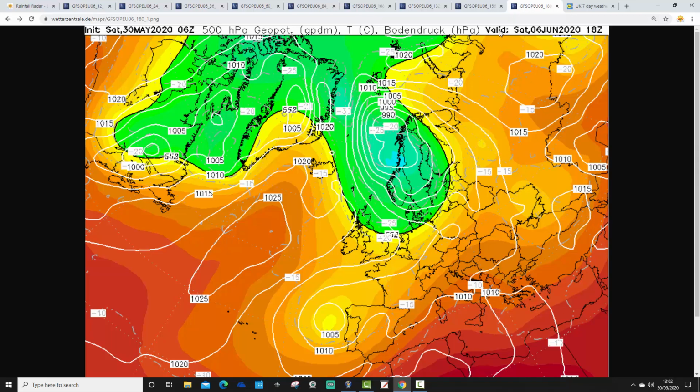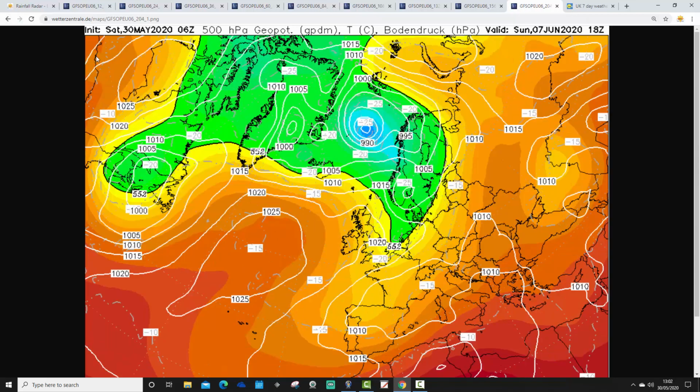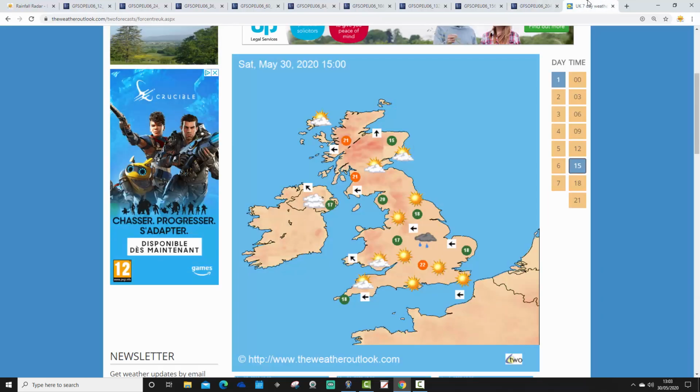And then into next weekend, well, Saturday and Sunday should see a fair amount of dry weather. The ridge is just out to our west, building in across the country. So it should be a lot of dry weather around through next weekend. Still some showers left in the east. The main thing will be the cooler temperatures by day and potentially some quite cold nights with the chance of some widespread ground frost getting going, particularly in rural areas up in the north.